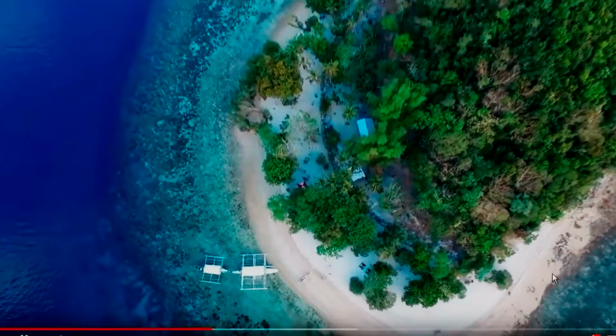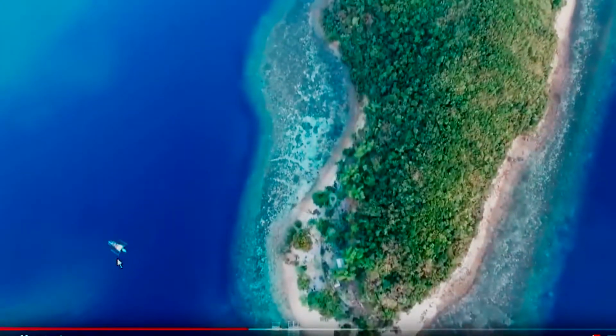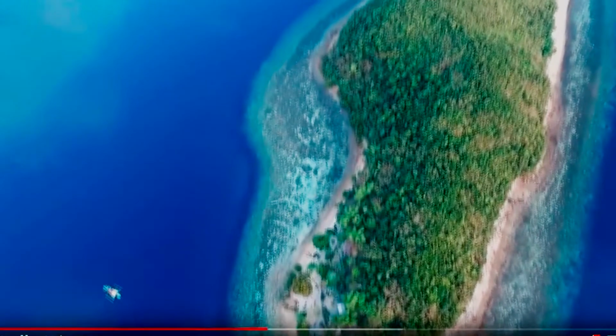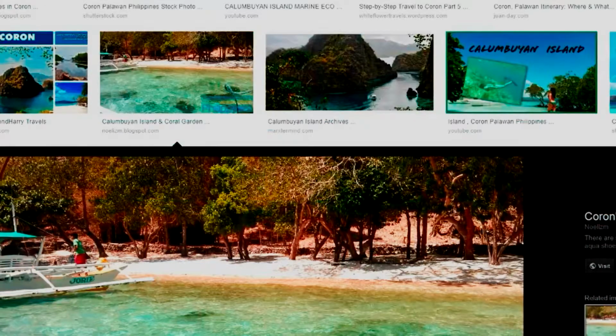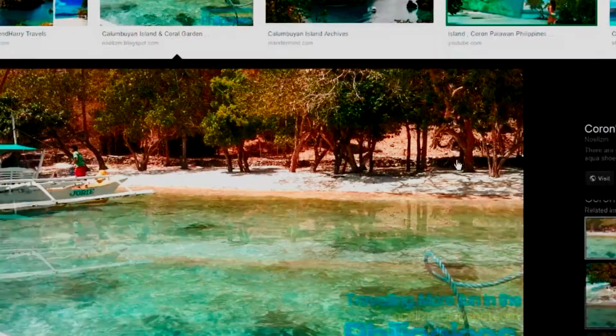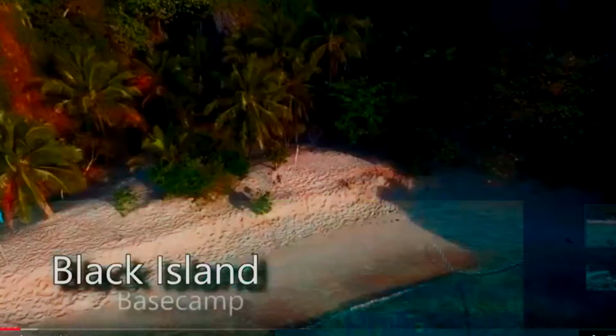Got a really nice sunset. Great snorkeling. There's our boat. Okay, so that's a quick brief on Kulumbayan. Let me take you over to, let's see, here's a picture looking back at Kulumbayan. You sort of see what you got there. Anyway, we'll take you out to Black Island.